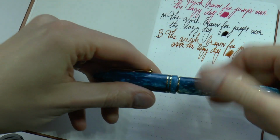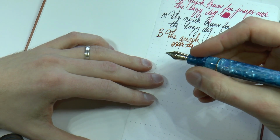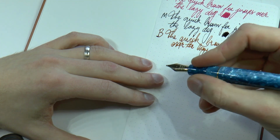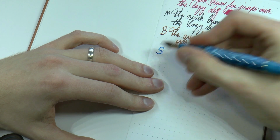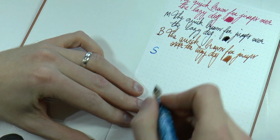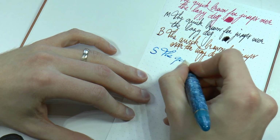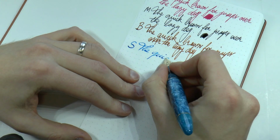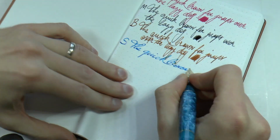Then I thought maybe a stub. So here we have the Leonardo Smeraldo. This is the Furore model. So this would be a stub, and the ink is Visconti turquoise. Oh, I could just move my hand here, couldn't I? Oh, that is a lot better. I'm sorry. Visconti turquoise is my favorite turquoise ink.